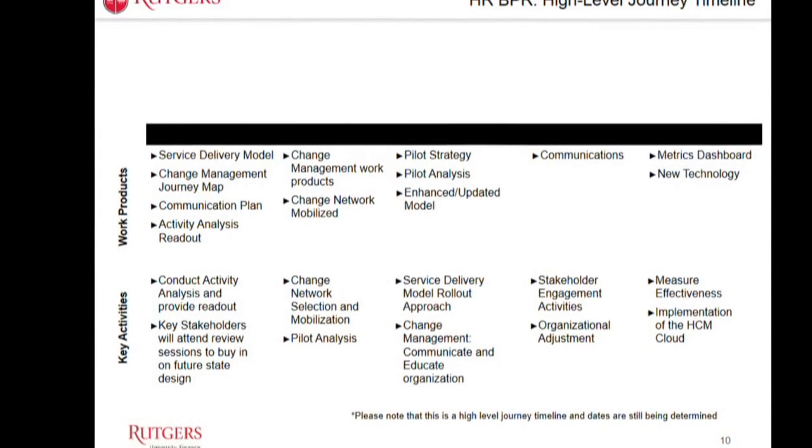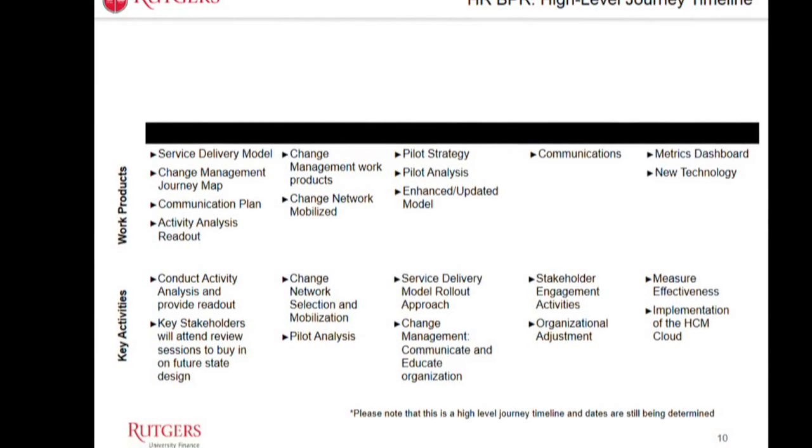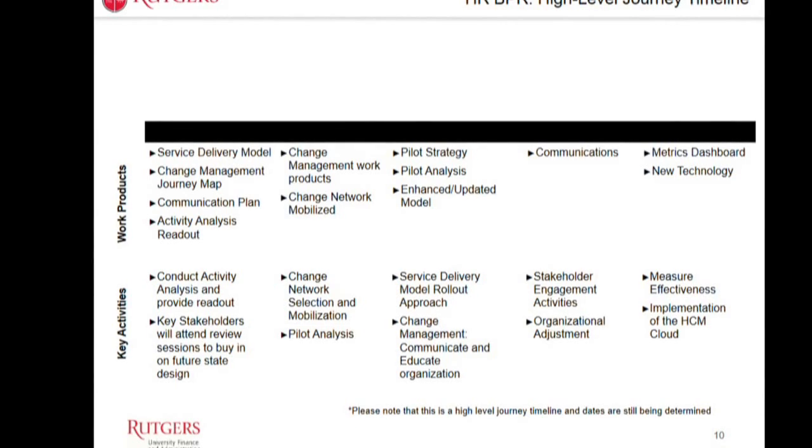Mike, I just wanted to add that we've been working with a large stakeholder group from across the university. I think it's about 30 people, and getting input both on current state processes and developing this activity analysis. So already the process is designed to be highly representative and gain input from the community. Yeah.